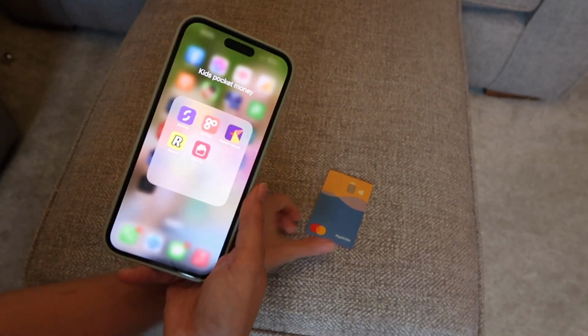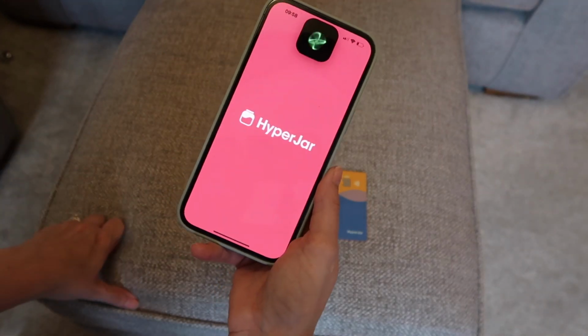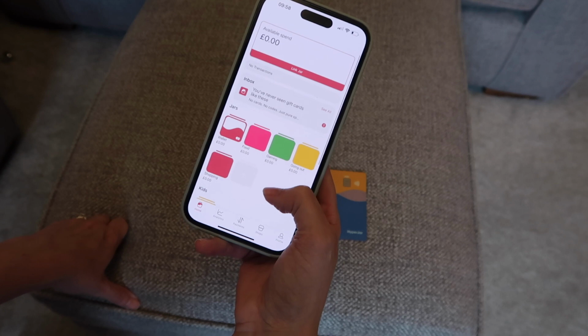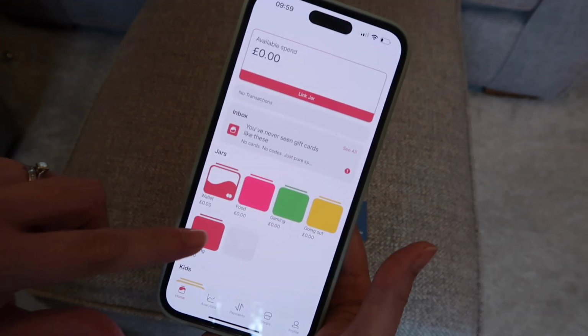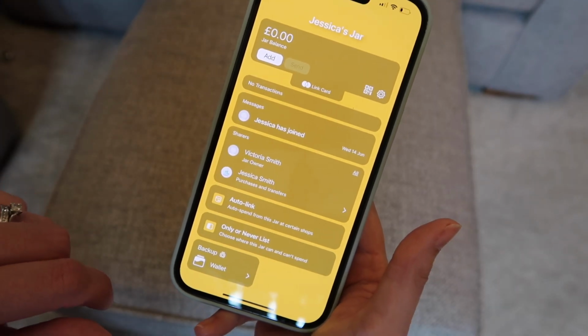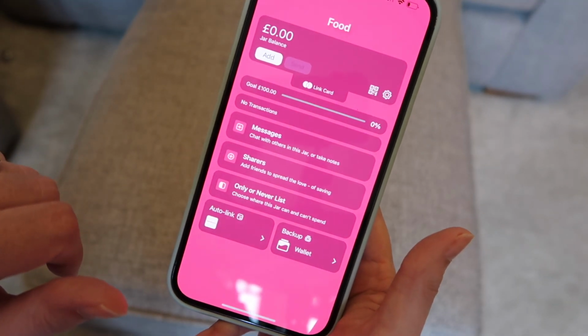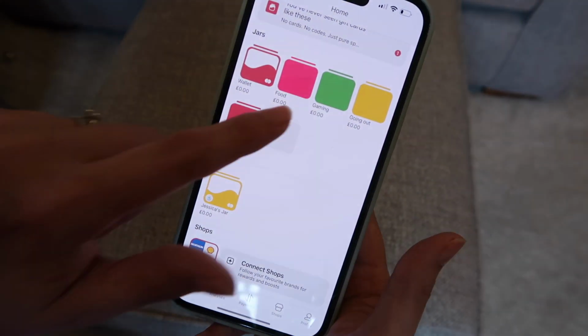You create different jars for different areas of spending, for example, food, holidays, going out, meals out. And what Hyperjar has done here is just broaden that out and added an option for a kid's prepaid debit card. So when you add a kid's debit card to your Hyperjar account, your child appears as an additional jar on your home screen. So you've got your own jars there, and then your child has their own separate jar, and they can then separate their jars into individual jars themselves. So say night out bowling, toys, whatever it is that they may want to spend money on.